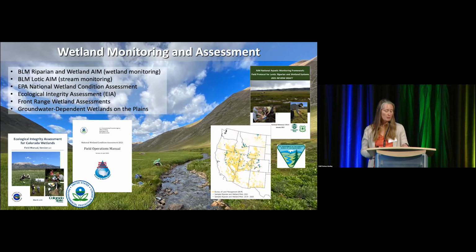Colorado, primarily focusing recently on Front Range wetlands and Plains wetlands, where Lori Gilligan will be leading a study this summer on groundwater-dependent wetlands on the plains. And we also monitor a handful of restoration projects statewide, including a long-term multi-stakeholder project in the Gunnison Basin, which I know we have some Gunnison Basin folks here.